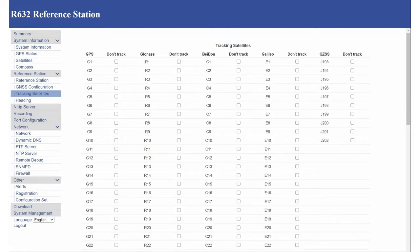For tracking satellites, this is a list of all the satellites that can be tracked or can be used. We don't typically ask people to stop tracking specific types of satellites. But if you're advanced enough in the system and you know exactly what you need and there's a particular satellite in your area that causes issues, this is an area where you can turn that particular satellite off from being tracked to give yourself the best outcome.